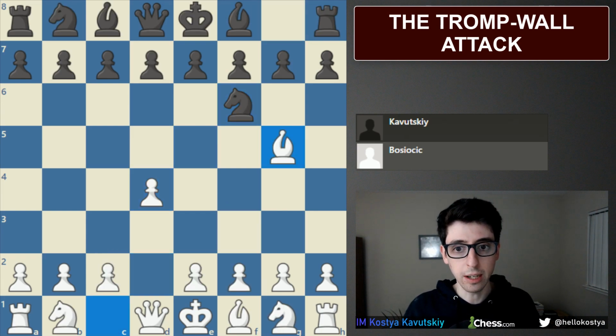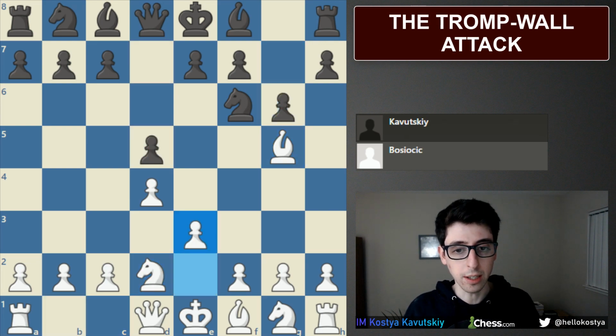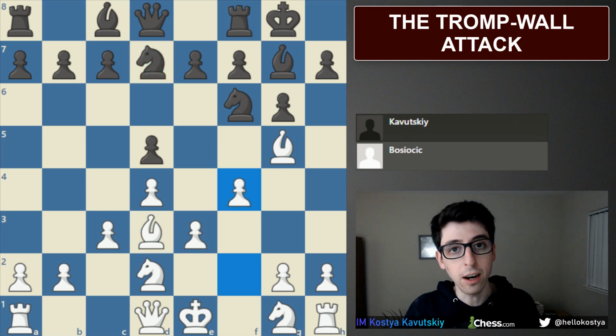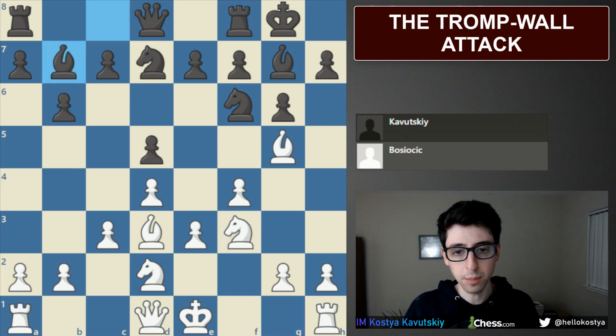This game went d4, knight f6, bishop g5, d5, knight d2, g6, e3, bishop g7, c3. Here white is already starting to set up the Stonewall. Castles, bishop d3, not showing his cards yet, knight bd7, and now f4. So I played b6 here, knight gf3, bishop b7.